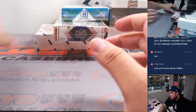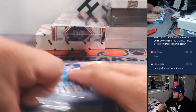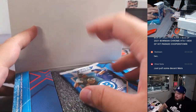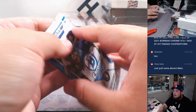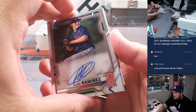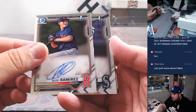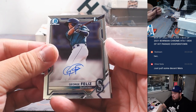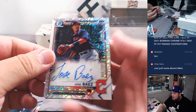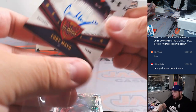All right, cool. Let's go with Bowman Chrome HTA 2021, and everything else here should be pretty fast for the most part now, guys. We got a bonus hit. Aldo Ramirez for Boston. George Feliz. And Jose Baez. Speckled to 299. With the Kobe May Bowman Baseball Factory.